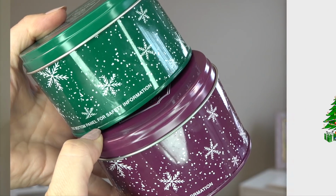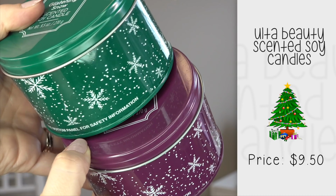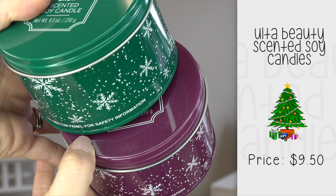The last thing, item number 10, are the Ulta Beauty candles. I think these were $10. Now, I feel like candles are one of those things that you don't need to buy at Ulta. Target has candles for under $10 that are really nice. Walmart year round has crazy deals on their candles, and they actually smell really nice. But I liked that these are soy.